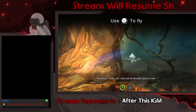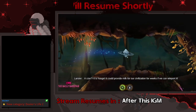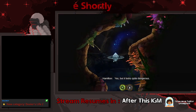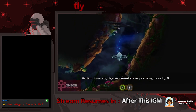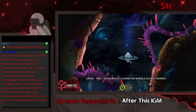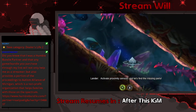Hello, sir. I see you've already found a cow. A cow? It's huge! It could provide milk for our civilization for weeks if we can teleport it. Yes, but it looks quite dangerous. I am running diagnostics. We've lost a few parts during your landing, sir. We are missing our guns, beamers, and engine boosters. Well, we are alive, so I consider this landing a success, Hamilton. Activate proximity sensors and let's find the missing parts.